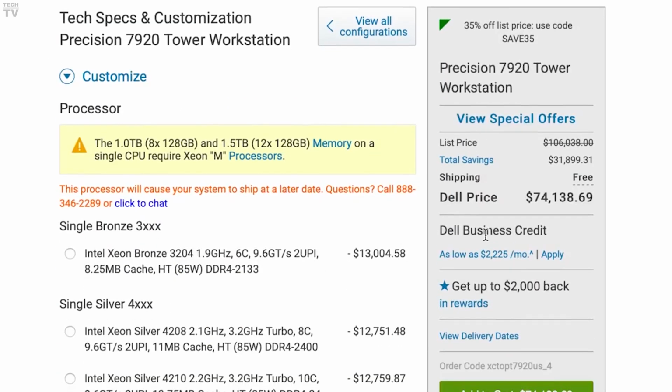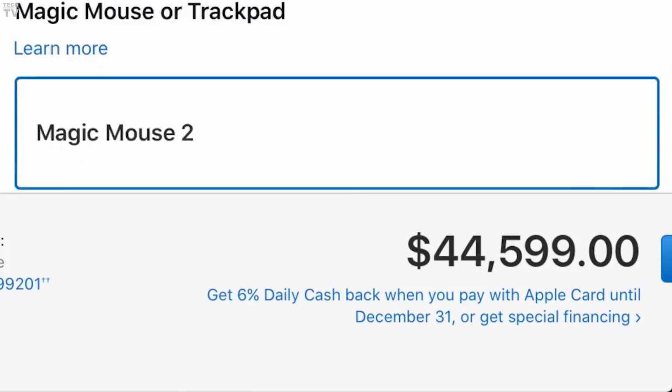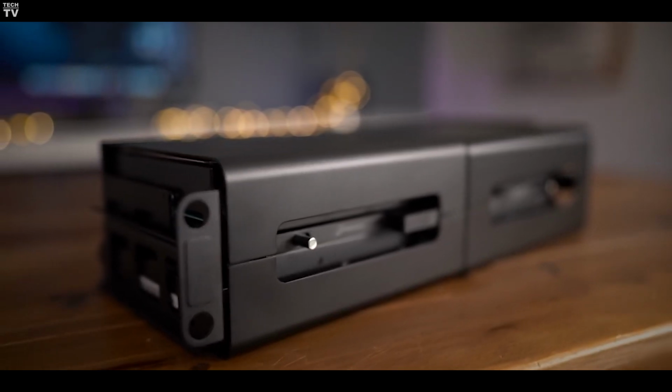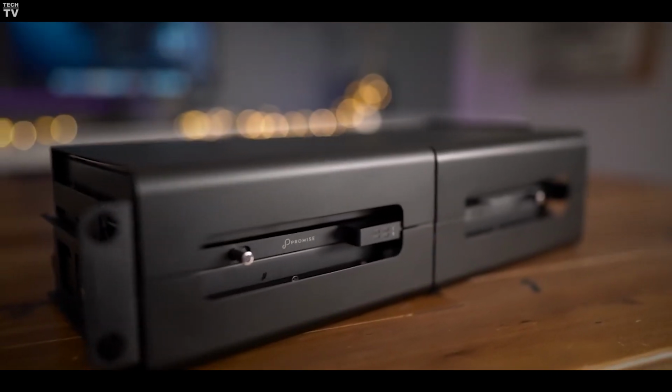We're getting a total price of $74,138 compared to $44,599 for the Mac Pro. On the Apple side, you can't get this new 2019 Mac Pro right from the store with a RAID array. You have to buy that separately from Promise. So I'm not sure how we're actually trying to compare these two systems.